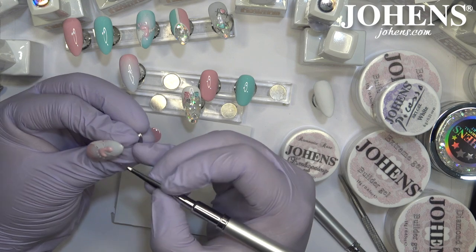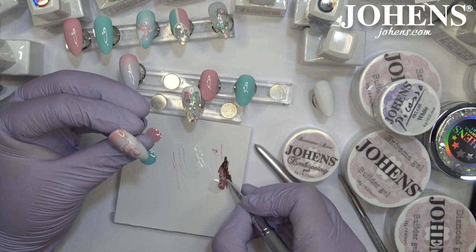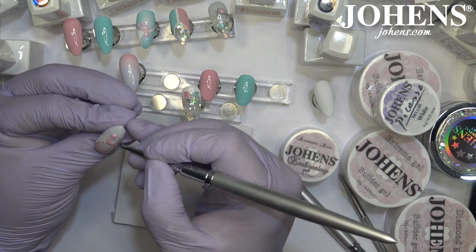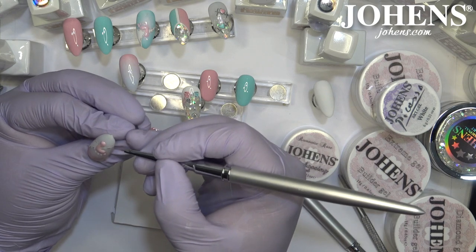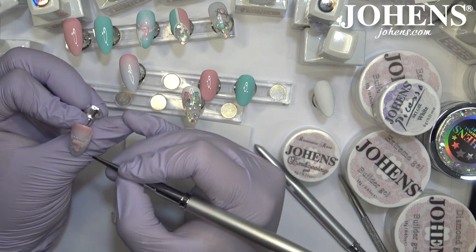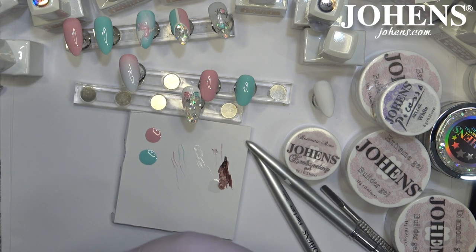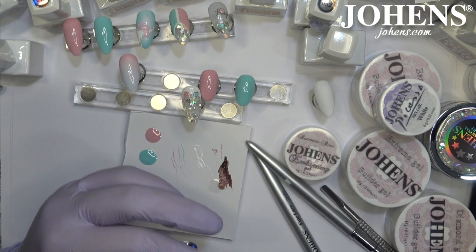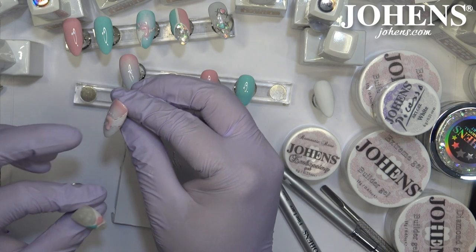I just add a little bit more. Here we are. A little bit more, because I will use the matte top coat, and the matte top coat will pull the color less, right? So I want it visible a little bit. Here we are. I put it into the lamp, so the footprint is almost ready. I will just use the matte top coat on the textile part, okay?